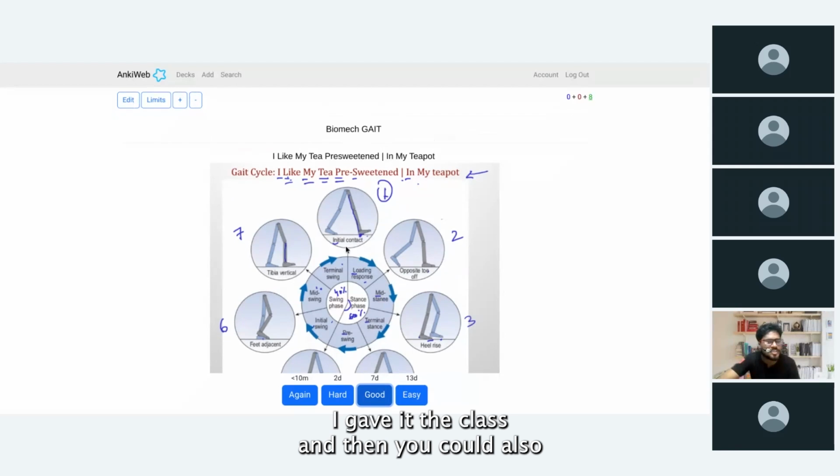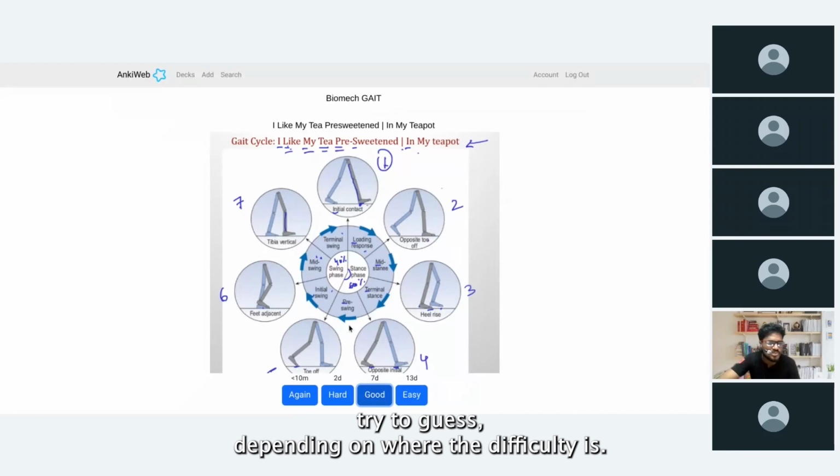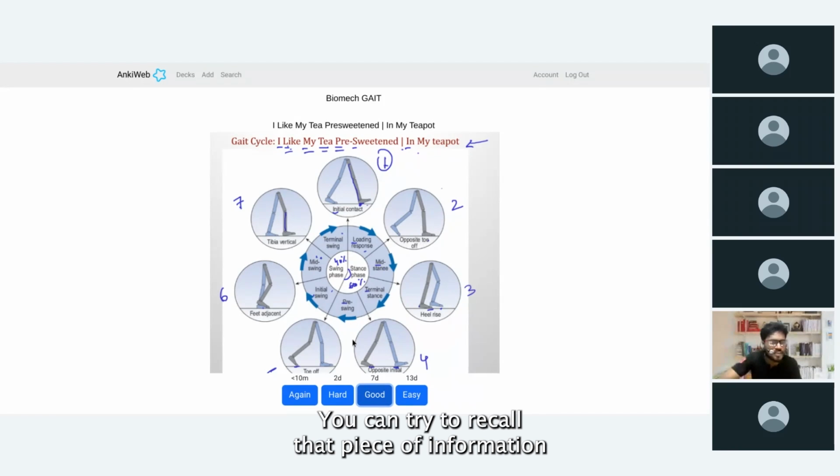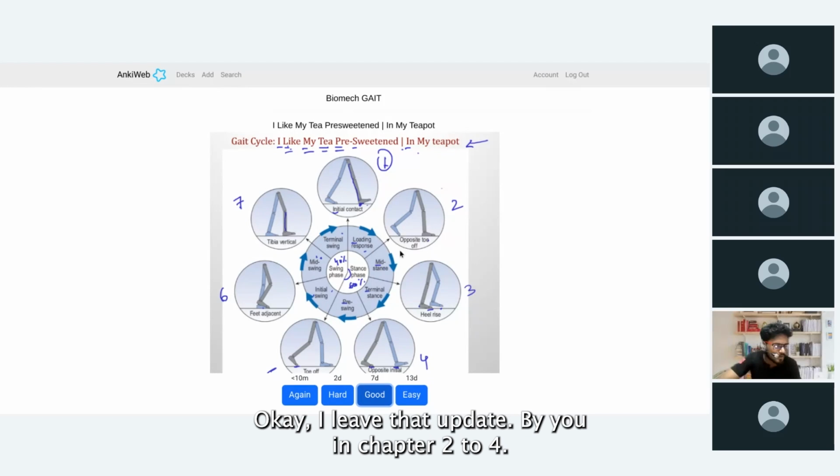And then you could also try to guess, depending on where the difficulty is, what you tend to forget. You can try to recall that piece of information or make a separate card for that particular detail. Okay, I'll leave that up to you.